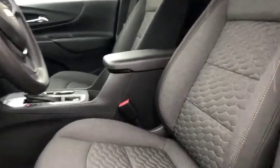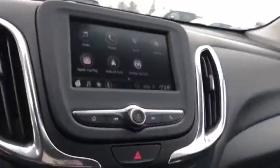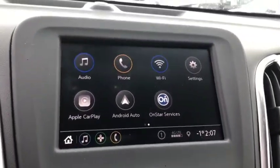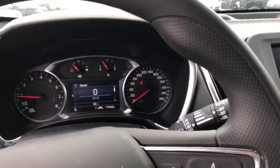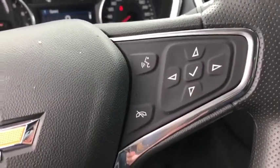Stepping into the front seat, you have a nice black cloth interior. Driver does have power seats. Both driver and passenger have the benefit of nice heated seats, which is great in the wintertime. Technology, we do have Apple CarPlay and Android Auto, so that allows you to connect your smartphone right to your vehicle and access Bluetooth for hands-free calling right on your steering wheel.